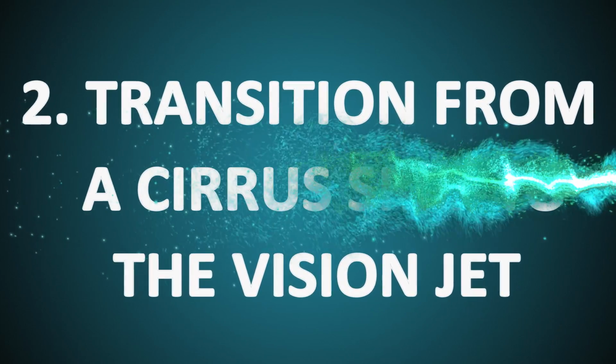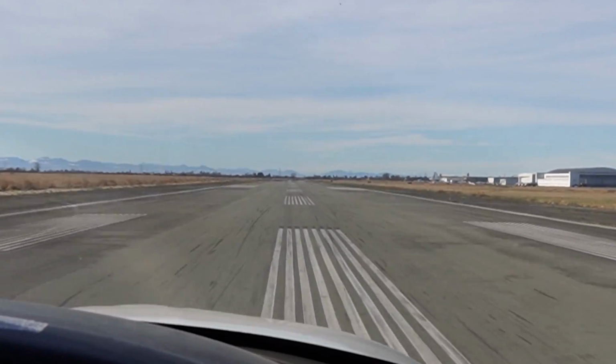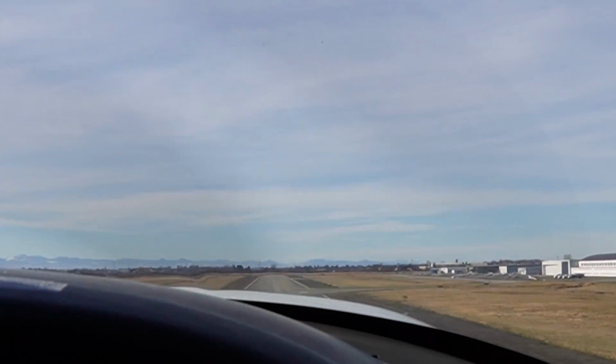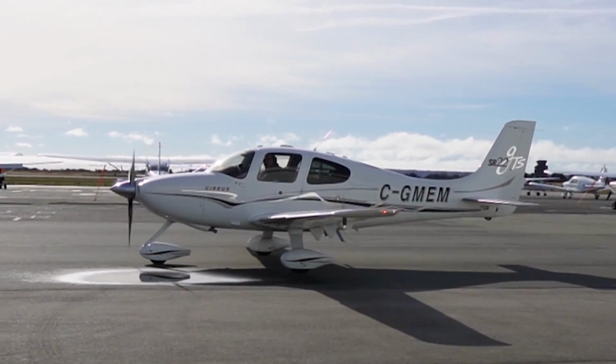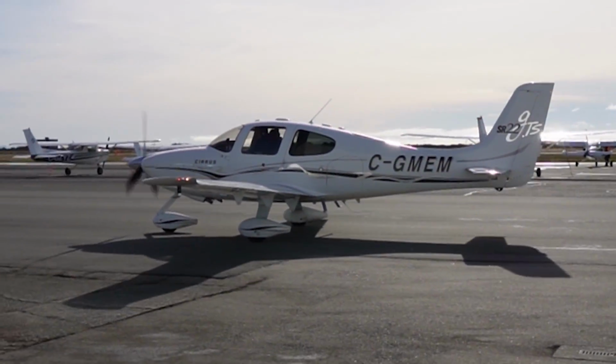Number 2, transitioning from a Cirrus SR20 or Cirrus SR22 to a Cirrus Vision Jet. Insurance companies really like it when pilots go and buy a Cirrus SR20 or 22 and fly that aircraft for a couple hundred hours, then transition to a Cirrus Vision Jet. Now, I want to briefly mention, it is possible as a newer pilot to get insurance on a Cirrus SR20 or 22, if once again you use the right aviation insurance broker and the right aviation insurance company.